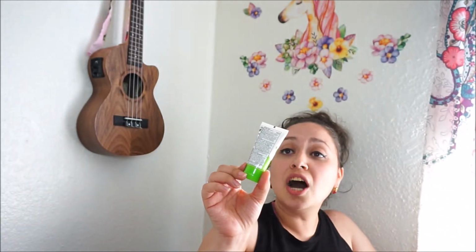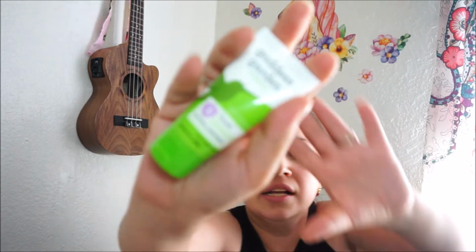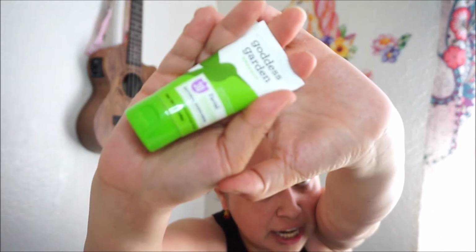Okay, next thing I already looked at. Goddess Garden Organic. This is a natural sunscreen. Yes, sunscreen is part of my life. This is a tiny little bottle, handy to have in the little tiny bag that I have, or purse. Is this Goddess Garden Organics? It says facial.